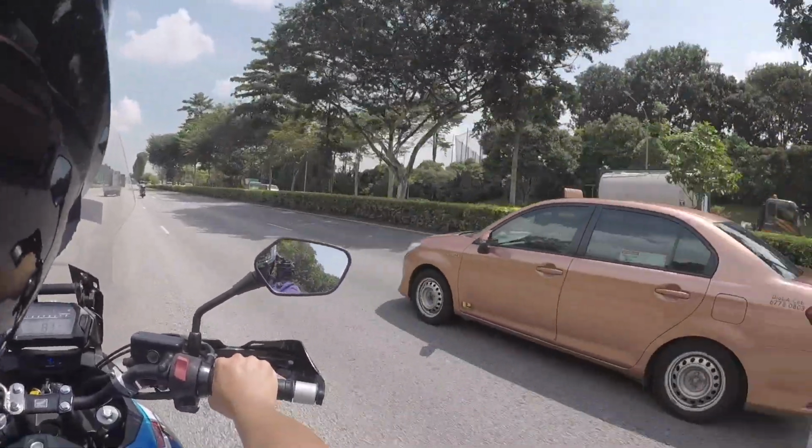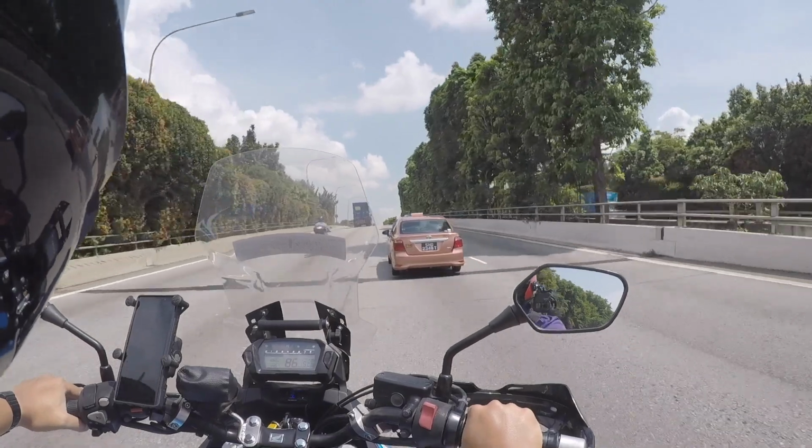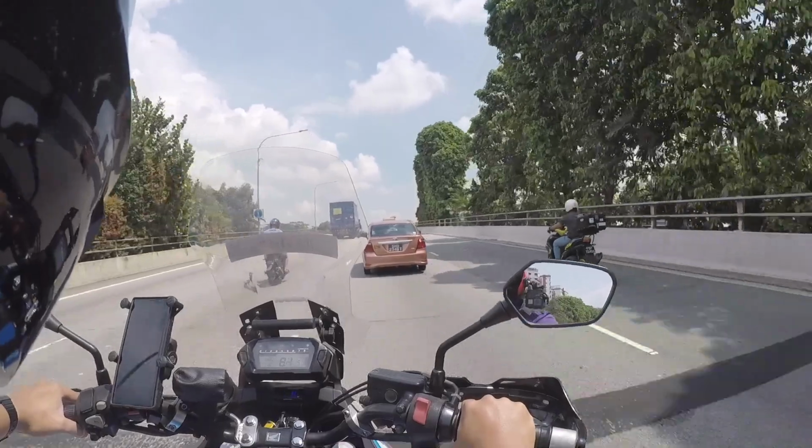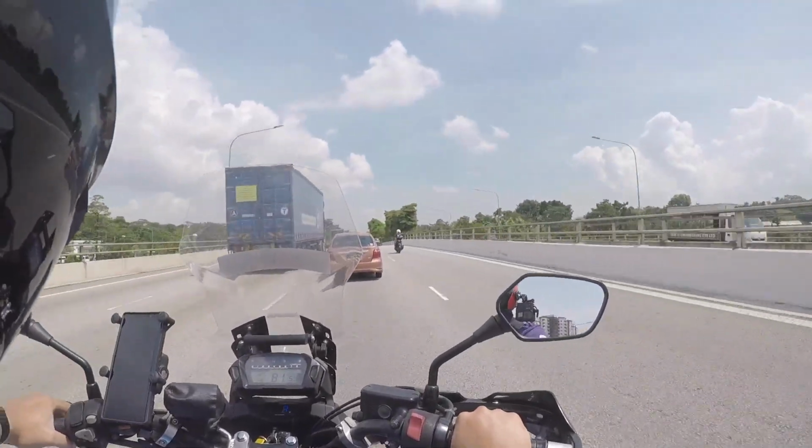I think they don't want the pipes to be too noisy, or exhaust fumes being produced by the bike, right? So that's why they got to get inspected. So honestly speaking, the regulations that are in place make it quite boring.